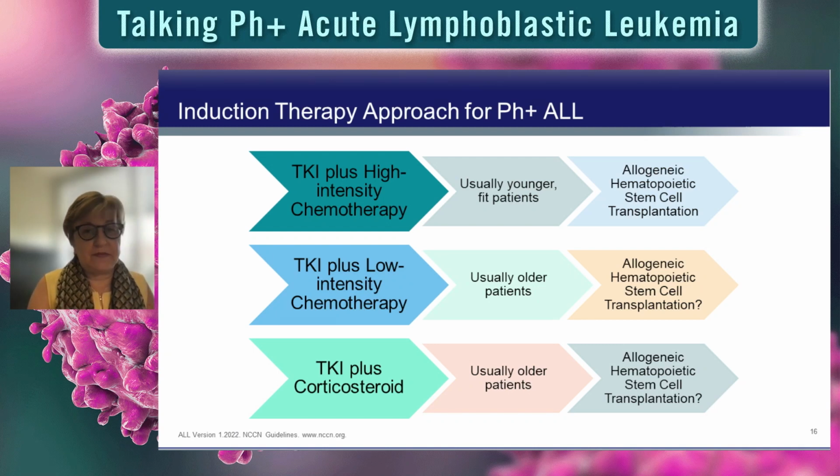So chemotherapy in varying intensity has been used to treat Ph-positive ALL for decades. It produces a respectable rate of complete remissions. However, they do not last long. And historically, the only patients who were able to enjoy long-term survival were those who were able to be treated with allogeneic stem cell transplant. With the introduction of TKIs, this changed.